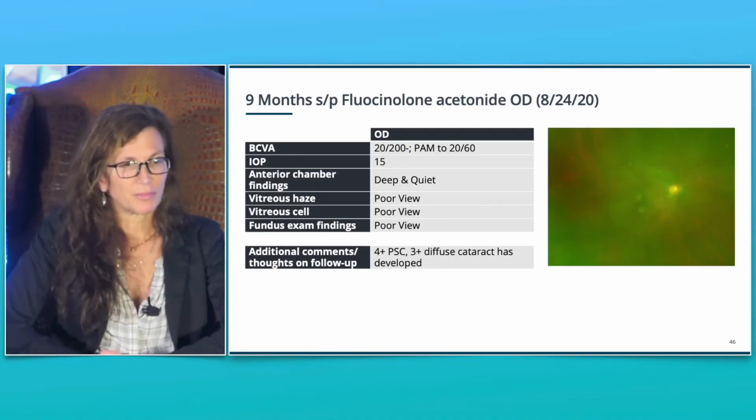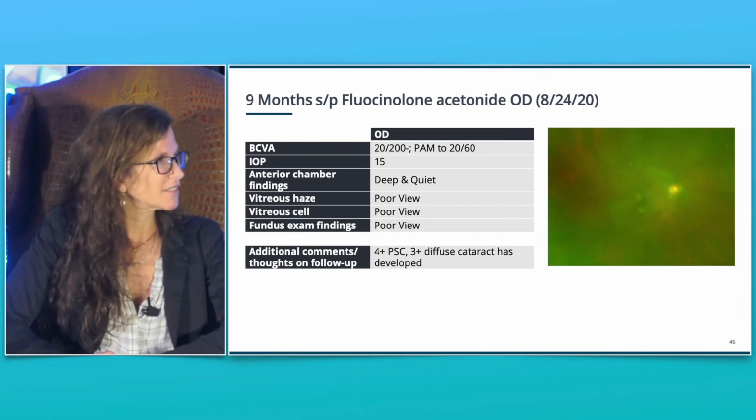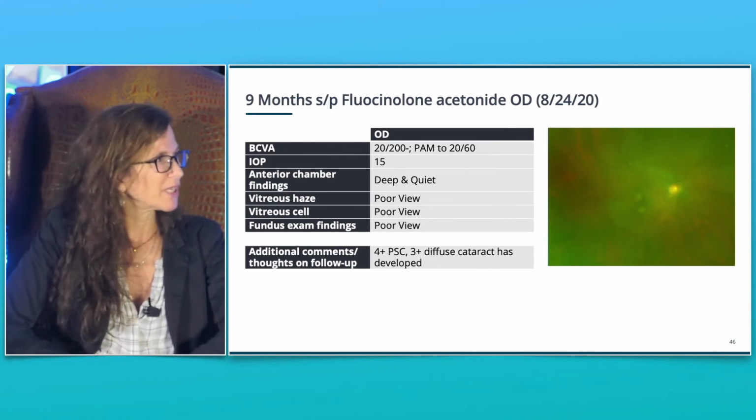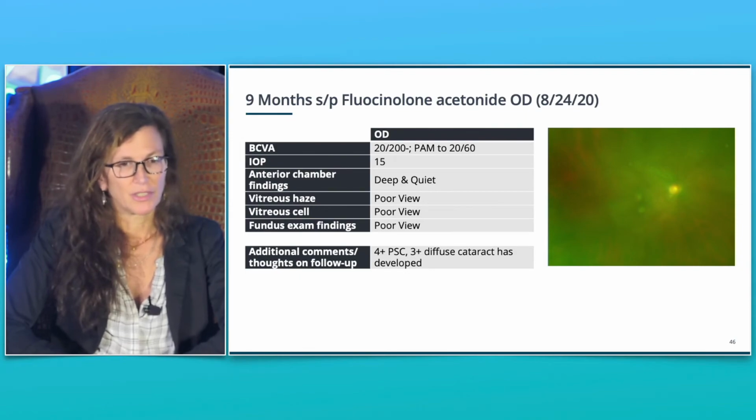It depends on the dose, and I would say that this woman had 3 dexamethasone implants, and I think that is good timing to see it. In 1 to 2 years, you're going to see some cataract in these patients. Also, she has uveitis too, which also increases cataracts. And I think this is actually a very common part of the course. 18 months is what they saw in Protocol I for steroids and DME. So you're right at the right course level.